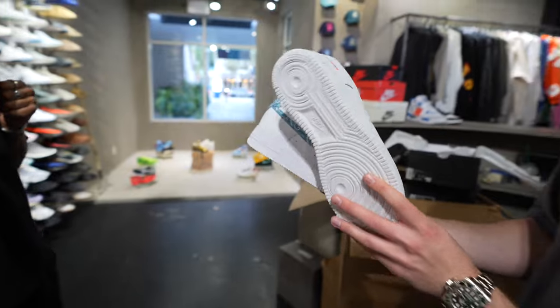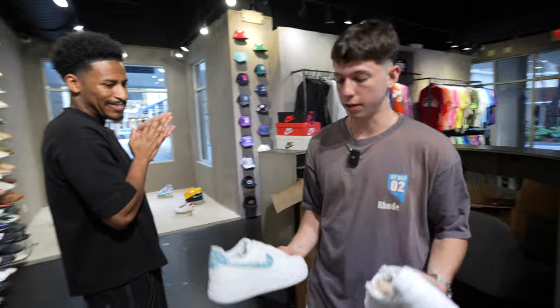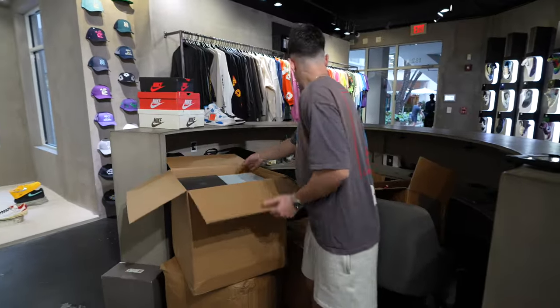Yeah, I think the materials are a little bit nicer as well. I'm not really sure. It looks way better in my opinion than the regular Air Force. If you're a Supreme fan, or really just a classic Air Force fan, you need these. It's a must-have classic in your rotation. I think the rest of this box is just all Supremes, so that's definitely a much needed restock.